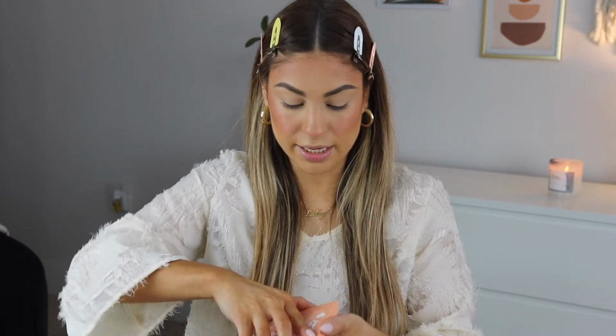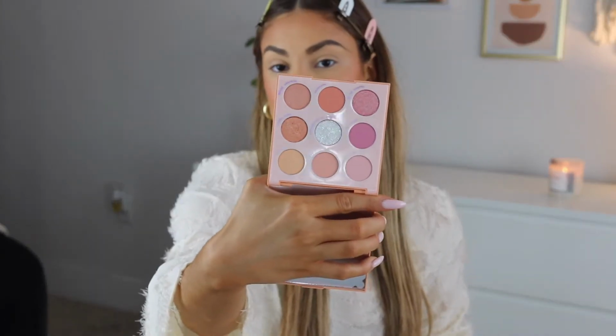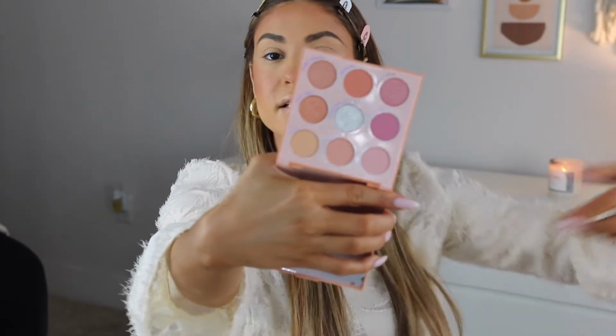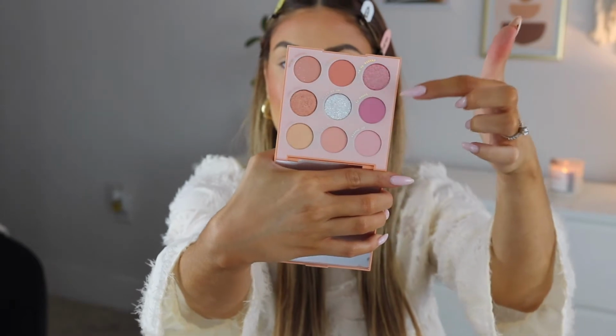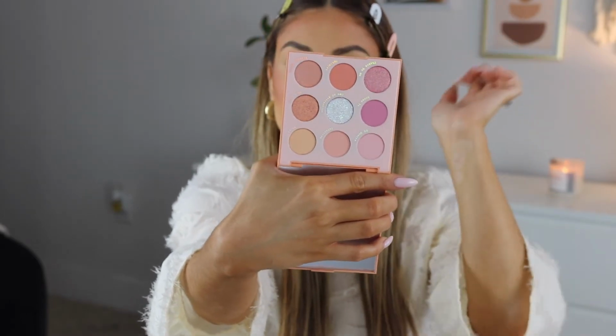I love you. So this palette does remind me a lot of the peachy palette that ColourPop came out with. I'll show you guys what the colors look like. So this is what the colors look like. Super pretty. Again, it does remind me of the peachy palette they came out with last year, except it has a couple pink tone shadows in here, which I really like.